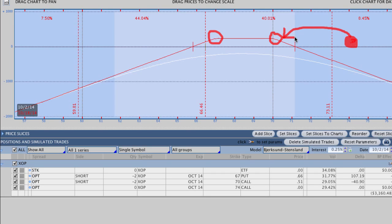So we rolled closer via a vertical spread, bought back the 74s, sold the 70s, exact same number of contracts, which makes it easy for margin, so there's no additional margin exposure. And because of the extra credit that we took on that roll, that helped move our break even out further past where XOP is right now. So you can see that our break even is just a little bit shy of 66.